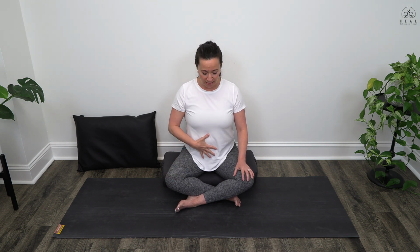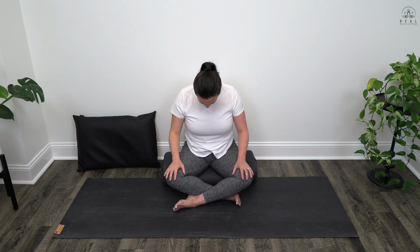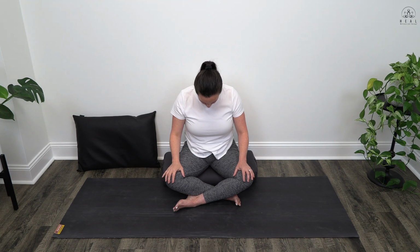Okay, so take a nice deep inhale in, roll your belly forward, stick your tailbone up, lift your chest up, lengthen your neck, and gently look upwards towards the ceiling. Then as you exhale, pull your belly in, tuck your tailbone under, drop your rib cage down, lengthen the back of the neck, and look into your belly button. Okay, so we're going to do that 2 more times.